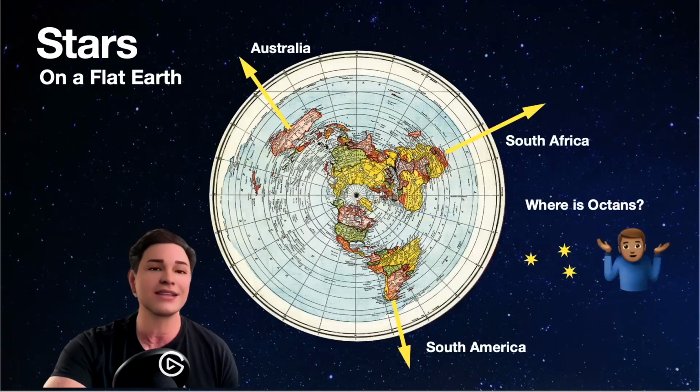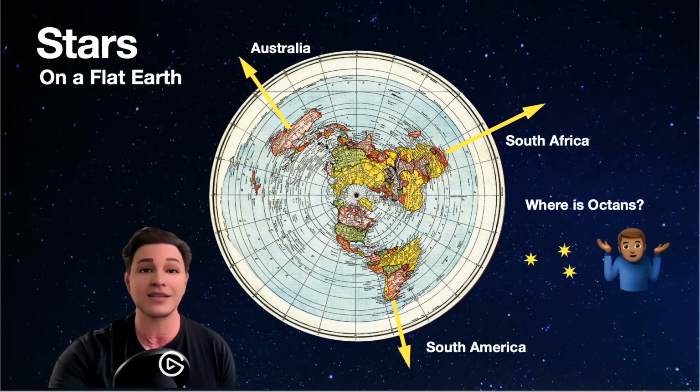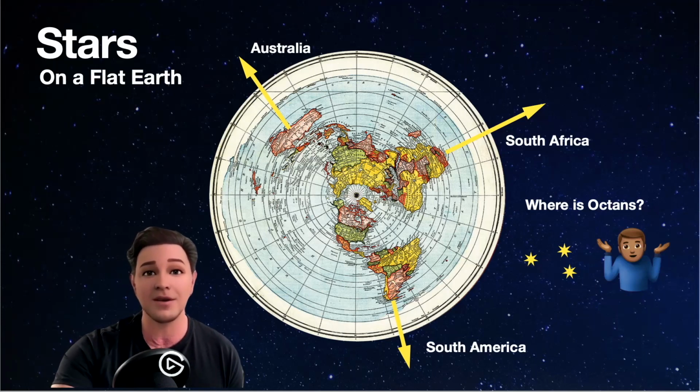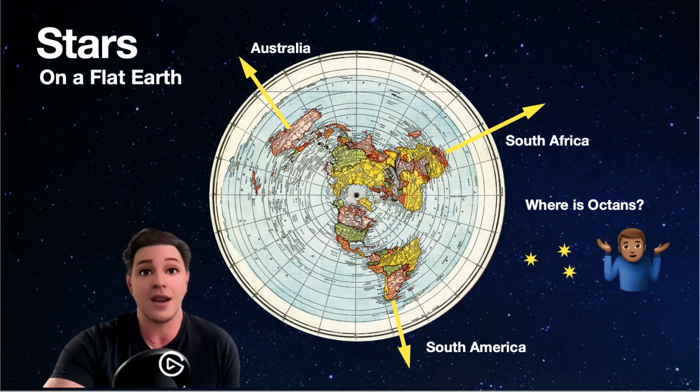So here's the magic question for flat earthers. If Australia and South Africa and South America are looking outwards, south, each one, those yellow arrows there pointing outwards, is their south. How do all 3 of those different locations see Octans in the center of their sky? When they look up, supposedly exactly above the South Pole, they see Octans. You can't argue that.